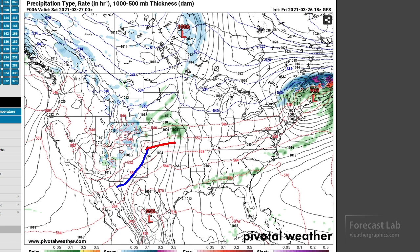There's our Pacific system. Back in the Rockies and the Four Corners area, you can see the snow showers and the cold troughing. Let me get rid of that. Take a look at the thickness patterns, the red and blue dashed lines, and there's a little trough right in there. That's going to be the center of that cold air.